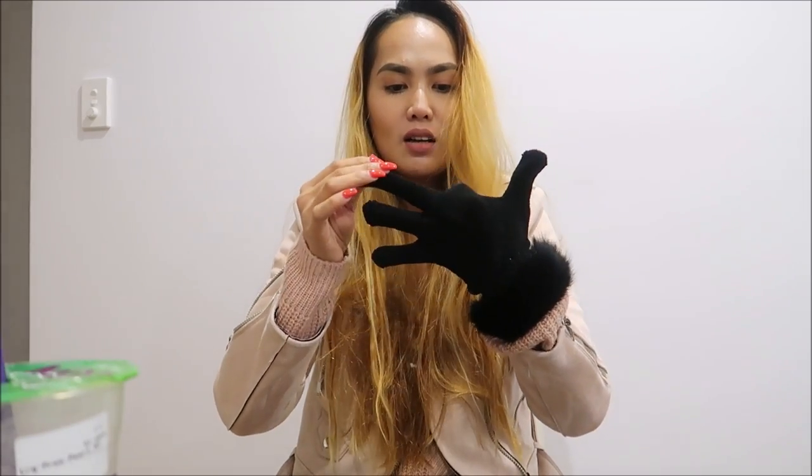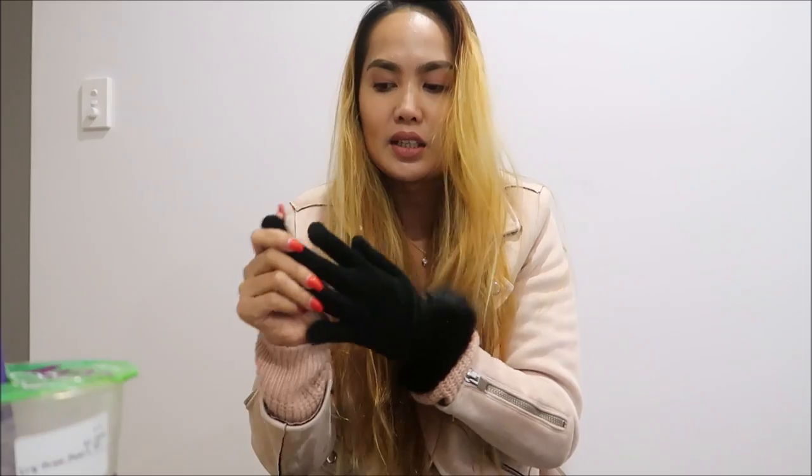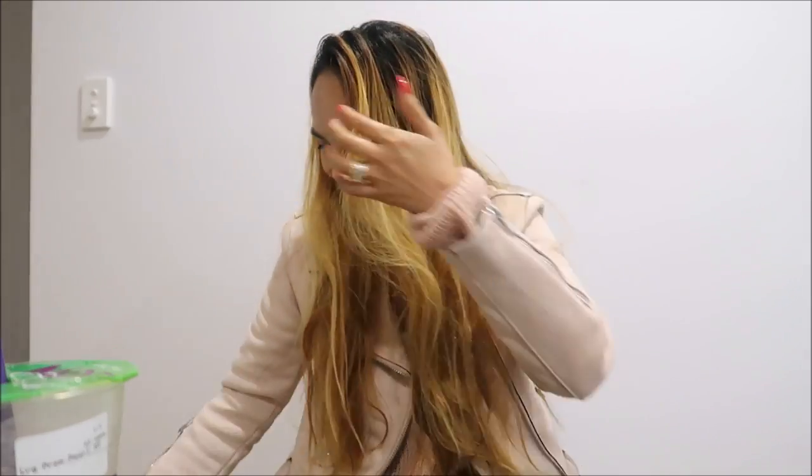smart casual ka. Or kahit na oh my gosh, ba't ganun may butas na eh? Hindi ko napansin. Pero okay lang yan. You can't even tell na may butas siya. Butas is life. Butas is life, kaloka.